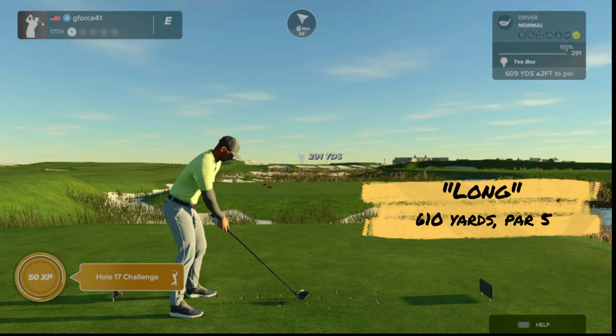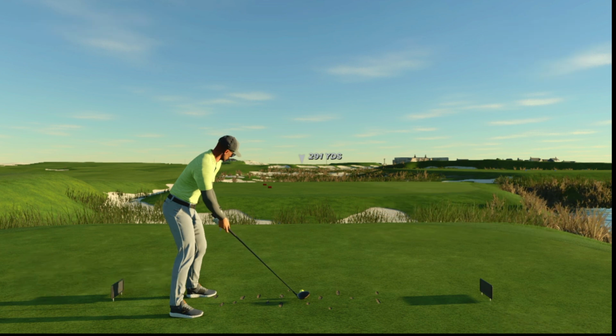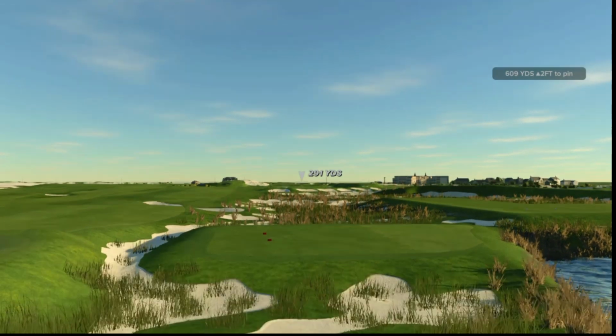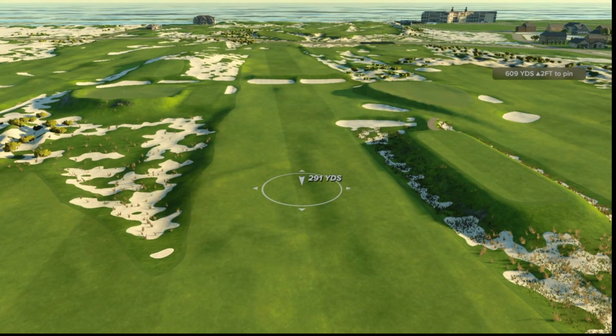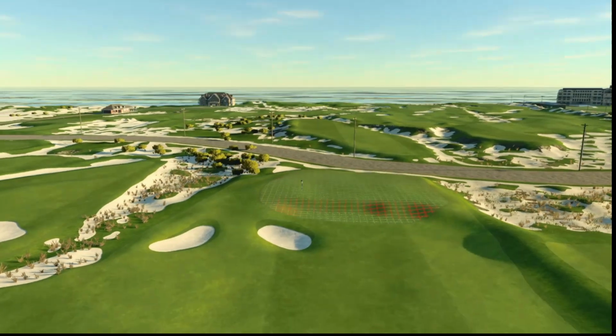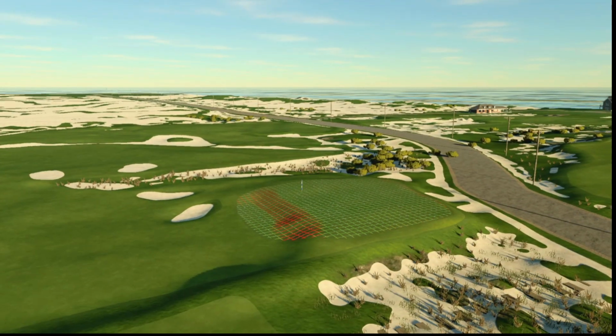Very interesting one coming up. 17 is called the long hole. It is 609 yards. We've got the wind at our back. Long is a template as well. This plays just like the 14th at St. Andrews. It has a very similar green, so let's go up to the fairway and take a look. Look at that green. Huge slope in the front, so you've got to get up that thing.